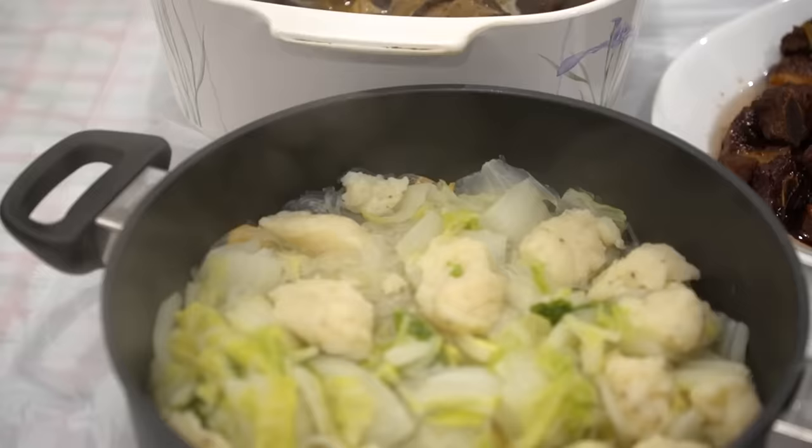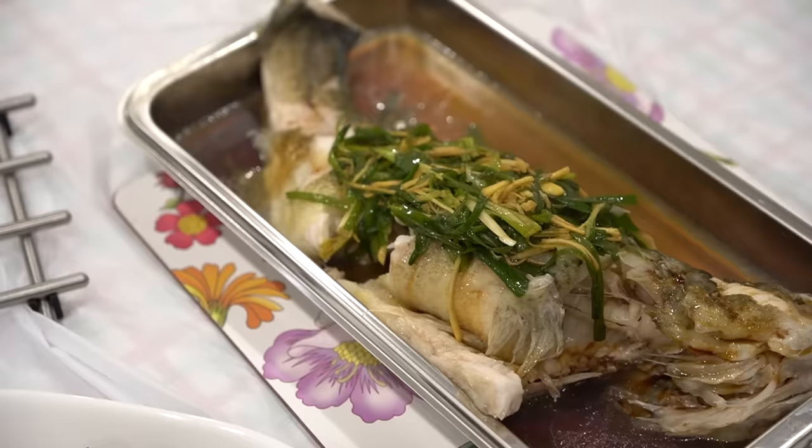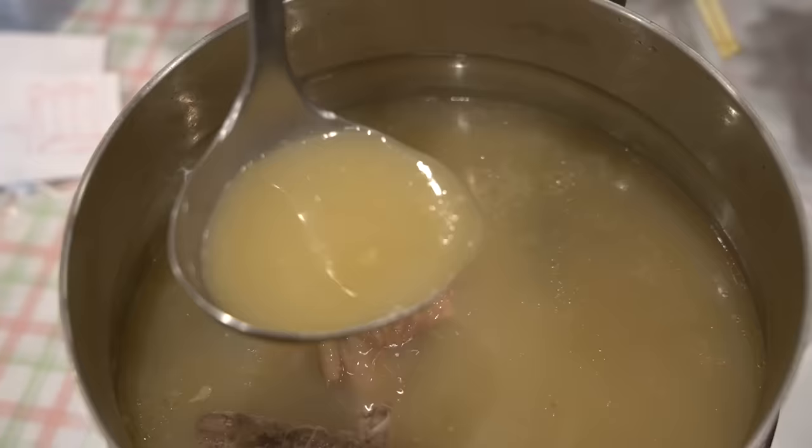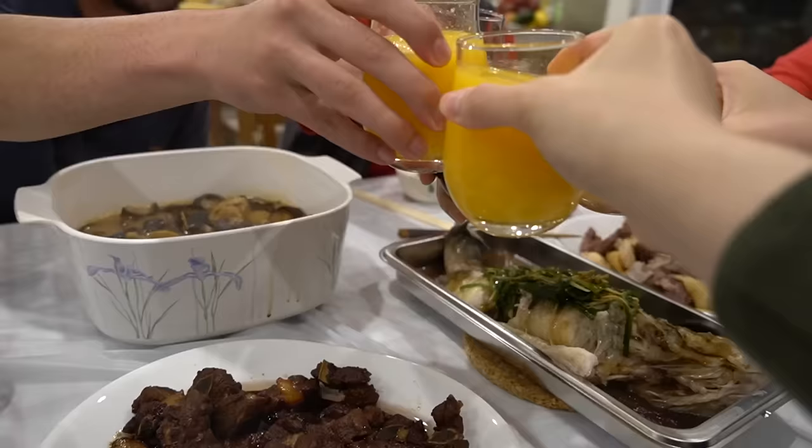Okay, everything is now done. In terms of what we have today, we have veggies with fish meat, the sweet and sour pork ribs. We have the fish maw with mushrooms. We have the whole steamed fish with spring onions and ginger and soy sauce. And we also have the soup. What's the English for the ingredients that were used to make the soup? So my mom made the abalone and chicken soup. So we've got abalone, we've got chicken, and we've also got pork bones.